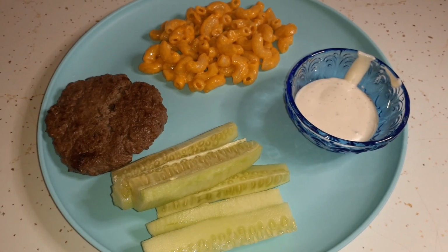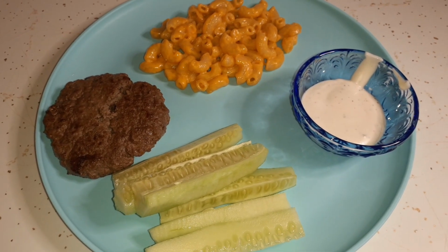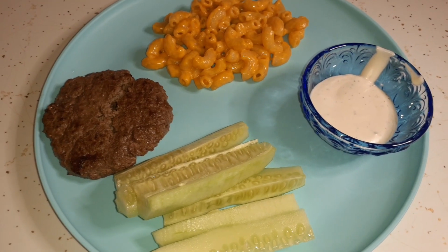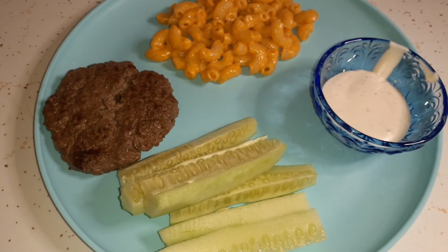All right, everyone, so here is our lunch on this Halloween afternoon. Just a hamburger patty, mac and cheese, cucumber with some ranch dressing. I guess you can call this a food pantry lunch because the mac and cheese and the hamburger came from the food pantry. All right, so I'm going to eat lunch and then I'll get started on something.